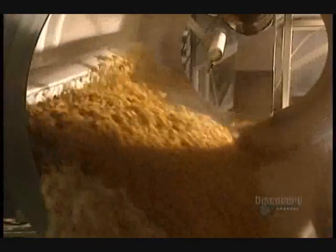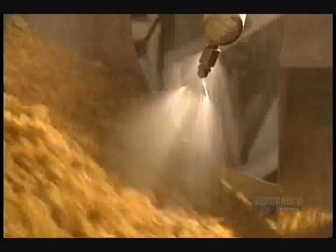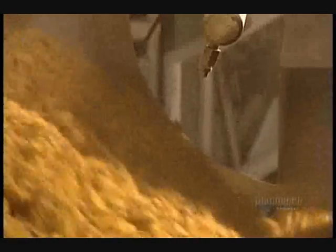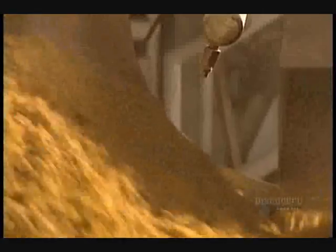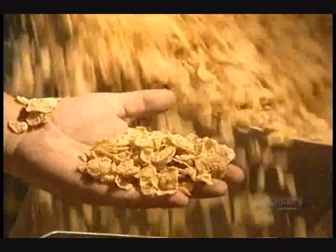Now they add in vitamins. The cereals are placed into this rotating drum. The vitamins are sprayed onto the flakes by a series of jets. The cereals are now finished, and they head toward the packaging site.